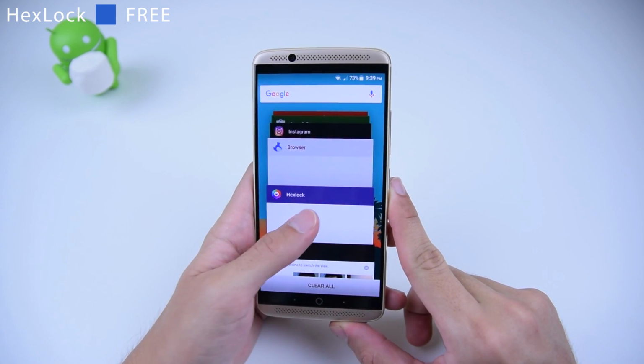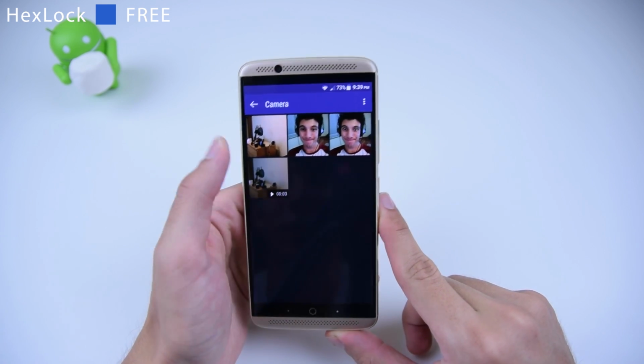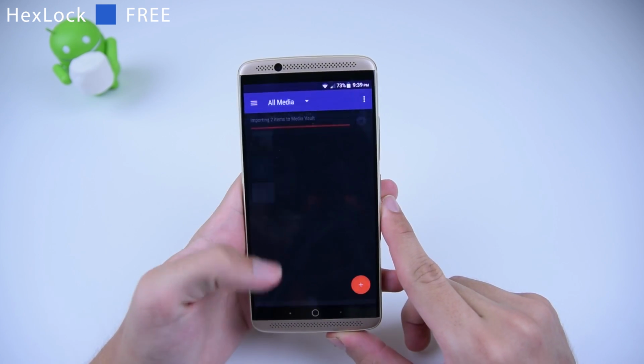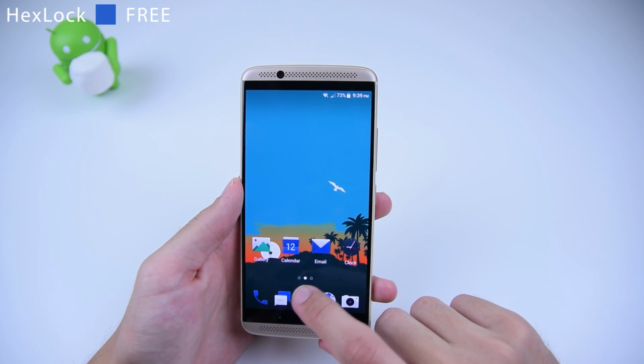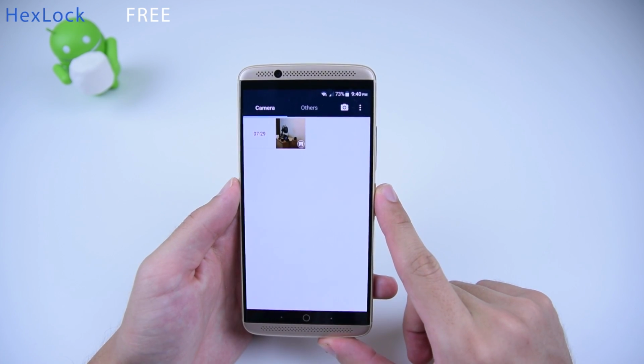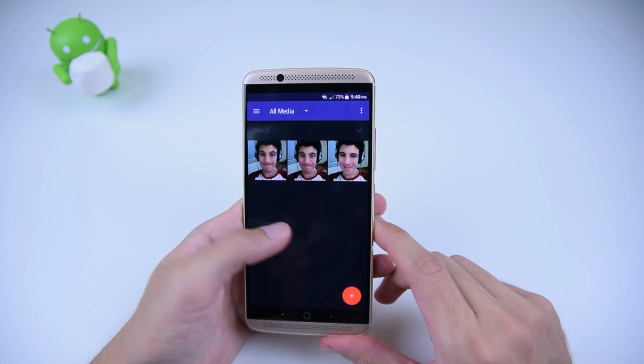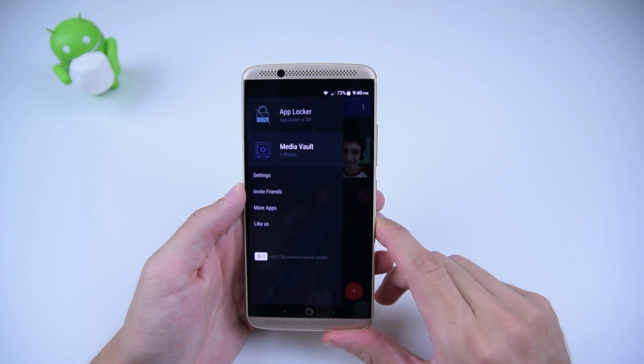And if I want to add even more, I can. Let me just add all these embarrassing selfie pictures of myself. All right, there you go, they're added. And let's try to see if they will appear in my gallery. They did not, so that works perfectly fine. And then I have to unlock it. Perfect. Check it out in the Google Play Store now.